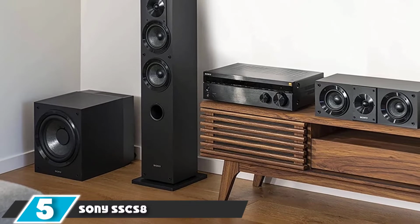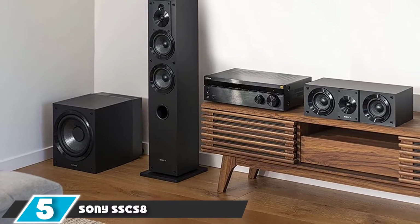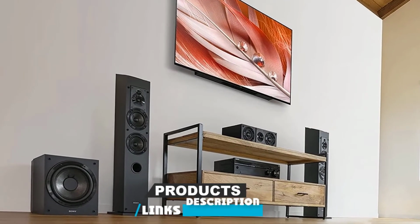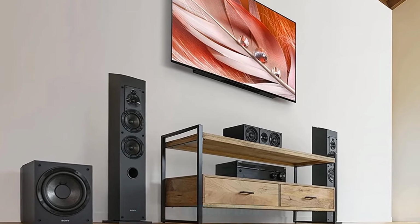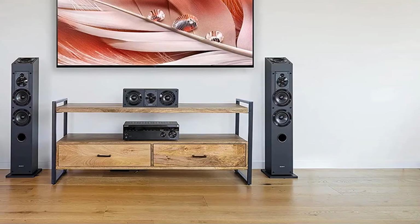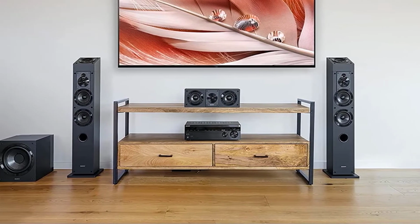The number 5 position is held by the Sony CS8 two-way 3-driver center channel speaker. The Sony CS8 would be easy to recommend at its standard $150 price tag. But with a current discount to half of that, it's a model worth enthusiastically endorsing. There's a richness to the sound quality here that few speakers can match.